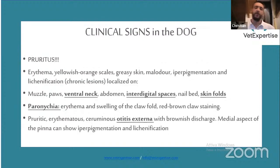So, about clinical signs, in the dog, the most important sign is pruritus. Malassezia dermatitis is a really pruritic dermatitis. The skin is erythematous. It can show yellowish-orange scales. The skin can be greasy, malodorous, with hyperpigmentation and lichenification in the chronic lesions. And these lesions are usually localized on the muzzle, the paws, especially the ventral neck, abdomen, as I said before, the interdigital spaces, the nail bed, and the skin folds.